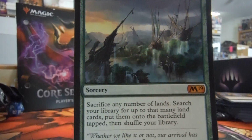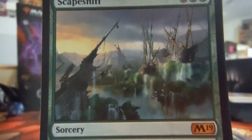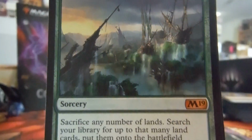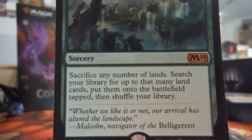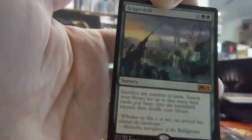So what you do is you get like Valakut, and 5 mountains. And then since all the mountains come into play at the same time, they all trigger each Valakut. So it gives you 3 damage, times 2, times 5, which is 30 damage to the opponent's face, and they die automatically. Wow. And that's why this card is good.